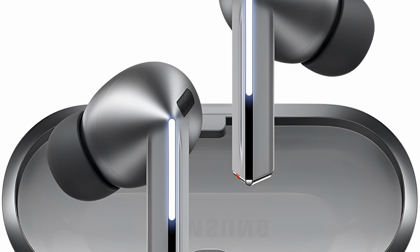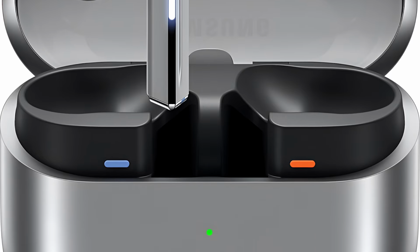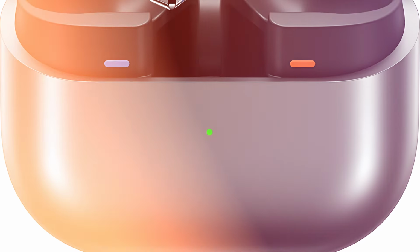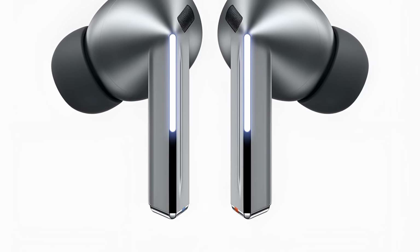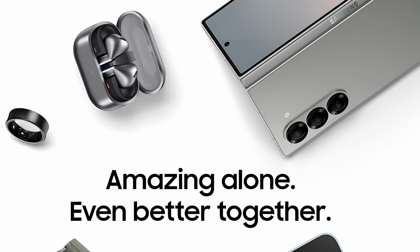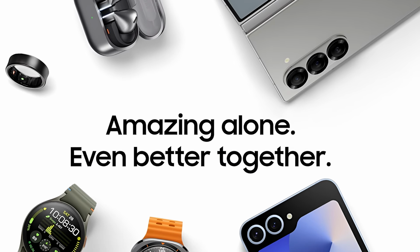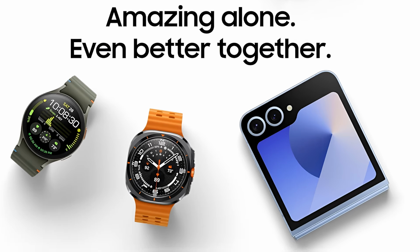Battery life is excellent at 8 hours with ANC, and Samsung's fast charging implementation means you're never really stuck without music for long. The smart features are where these really shine for Android users. The touch controls are highly customizable, and if you have a Samsung phone, you get access to features like finding your earbuds through SmartThings and seamless device switching that just works.